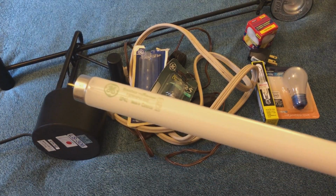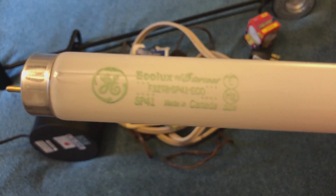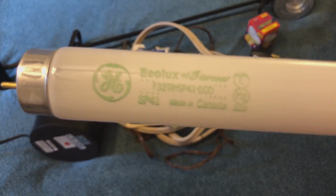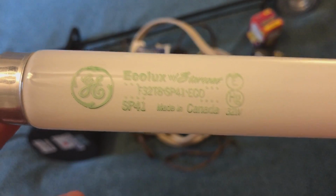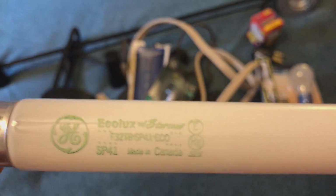And finally, I got this. The GE Ecolux with Starcoat. It'll focus. Come on. Oh, seriously. Focus. Fine, I'll do it manually. Oh, seriously. There we go. GE Ecolux with Starcoat F32T8 SP41 fluorescent lamp.